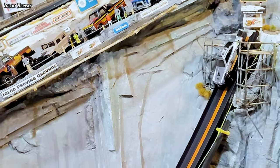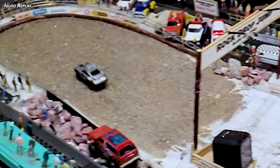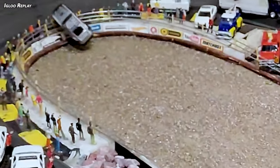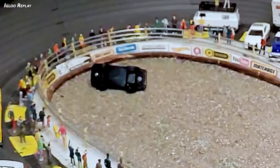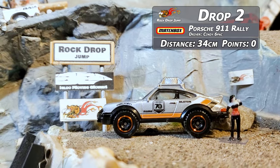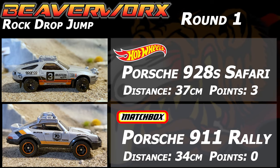Checking out the Igloo replay. Let's see how that happened. Coming down off the ramp, looked like a good run up. Not bad air, and then just got a little sideways and just straight. Kept going straight right into the rail, and look at that. Nobody even flinched on the other side of that rail. Pure Canadian bacon for you right there. Drop number two gets 34 centimeters and 0 points for the 911. That means Safari gets the first round with 37 centimeters and 3 points.